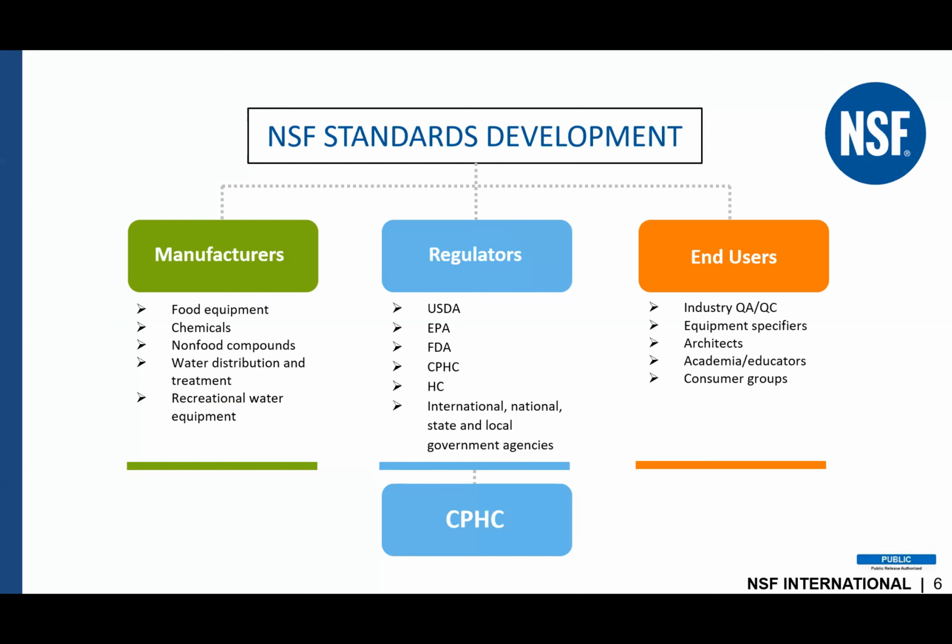You need at least 3 legs on a stool for it to be able to work. So it's the manufacturers, the end users, which would be purchasers and stuff, and then regulators, which is you folks. And you all are fundamental to everything that NSF does. Without the regulatory input on our standards, they wouldn't hold any weight. They wouldn't be as useful.